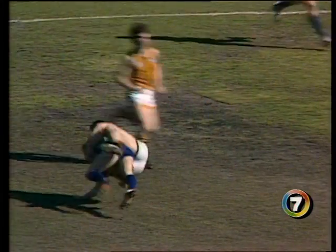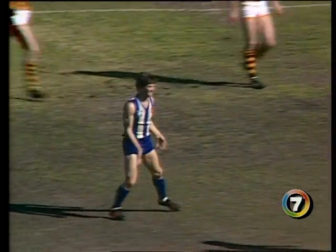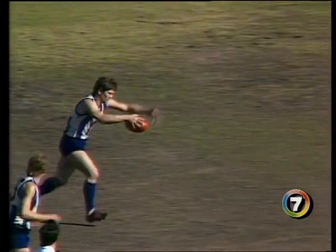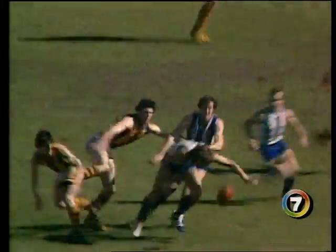Over to Melrose, in trouble. Oh, how was that for a nice tackle? But the umpire's giving him the benefit of the doubt. Melrose just about went off the mark, too. I think he was, Lou. I think he was, Bobby Skelton, as the ball goes well down towards the full forward zone.